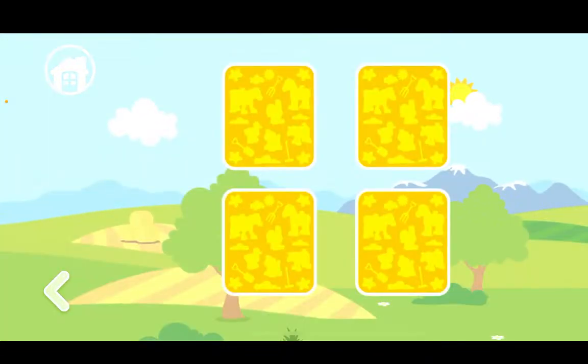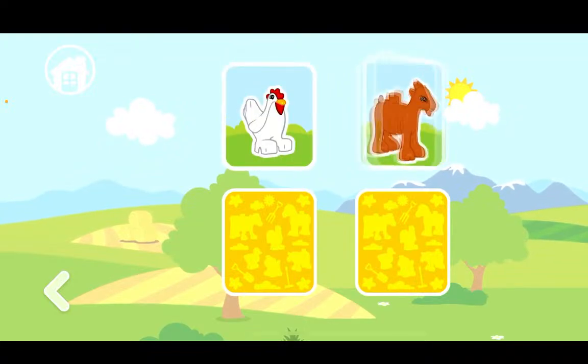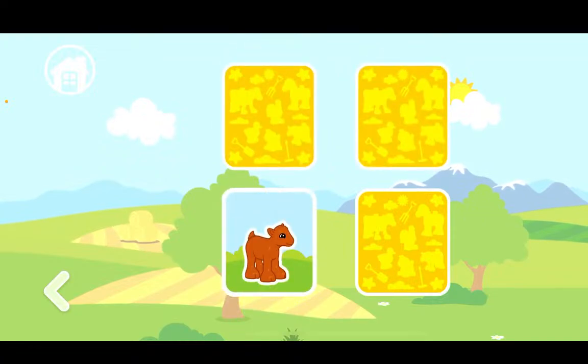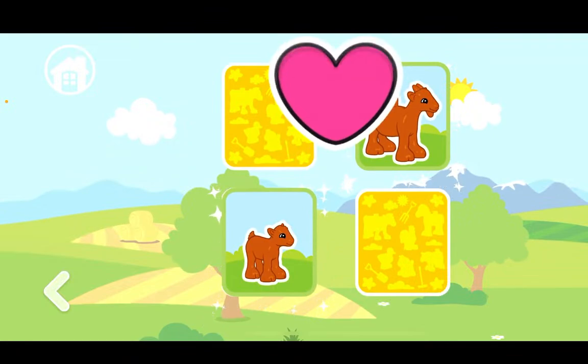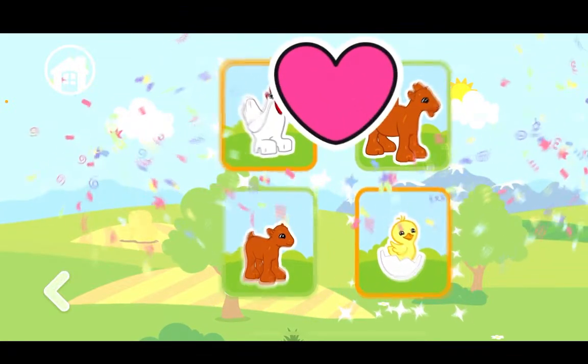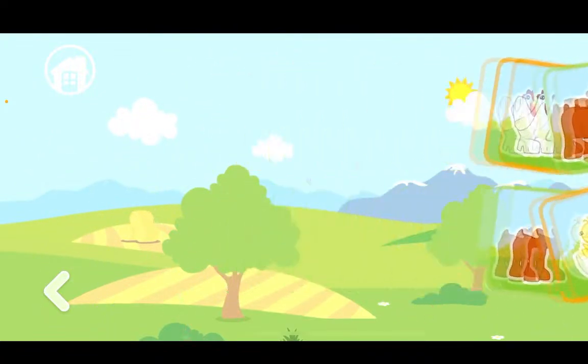Some cards. Let's see. It's a chicken. It's a goat. It's a little goat. We need to find his parent. Yeah. And there, little chicken. What's next?